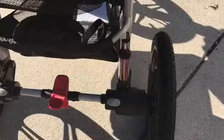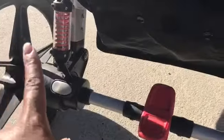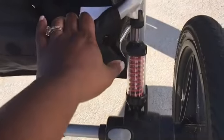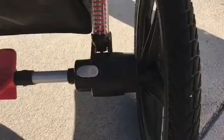I also love how the stroller features shock absorbers here on either side of the tires. So if you're going across rough terrain, your child really is not gonna feel it. There's not gonna be that jostling around of your child, because it's going to be absorbed through here.